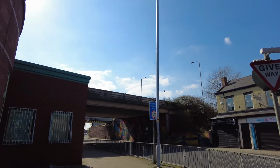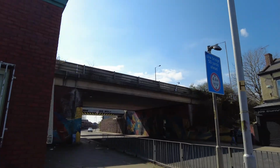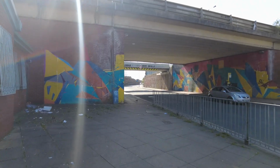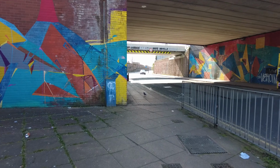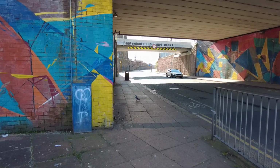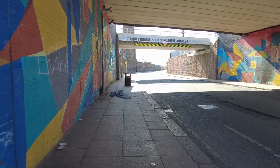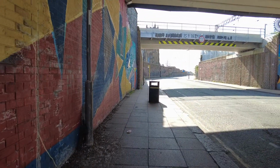I'm going to head towards St Michael's Church again, towards King Street, just to show you the bridge here, which is the bypass Road Speke Road, which we saw at the top end of St Mary's Road earlier. So there's a bridge for the road, and there's also a bridge for a train line.